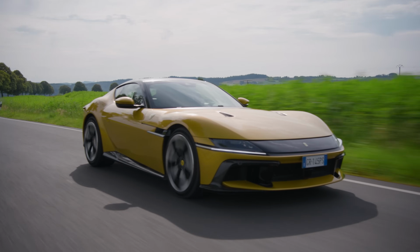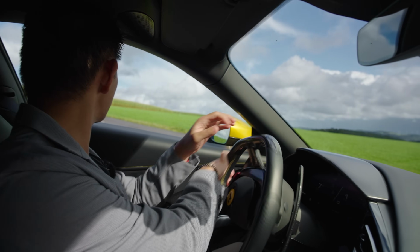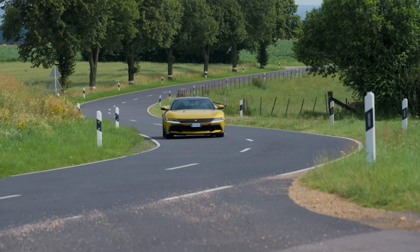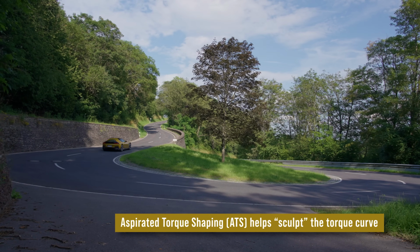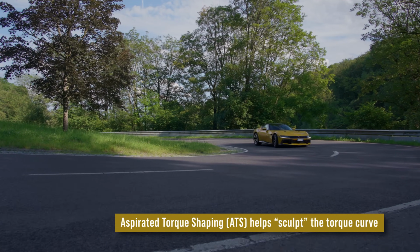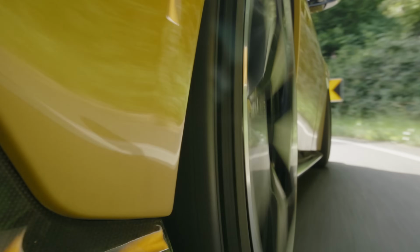Now, it does have some monster torque figures, but the most important aspect is that 80% of that torque comes at just below 2,500 RPM, making this car extremely usable even in everyday traffic. And the secret, it seems, is a special software designed to manage the torque curve, especially in the critical third and fourth gear. The 12Cilindri also boasts tech all in the name of performance and handling.